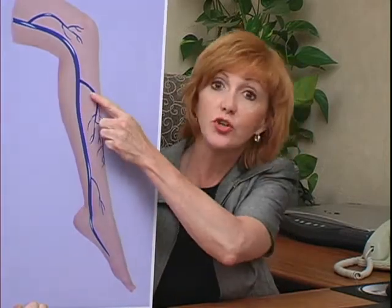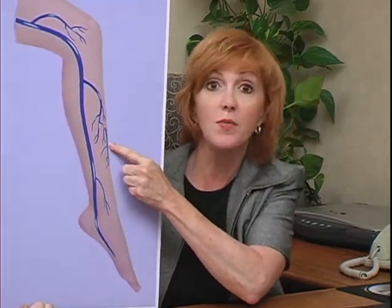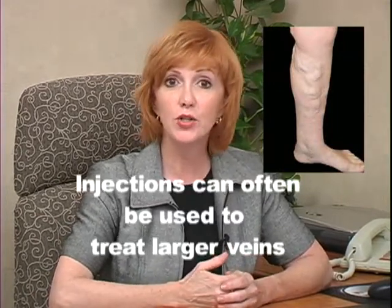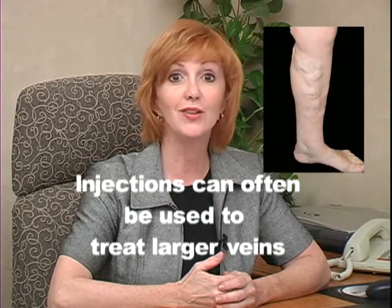Remember, the proper approach to treatment of all vein problems is to first treat the larger veins that feed into the smaller veins. This makes the treatment of the smaller veins more effective and more permanent. Patients with large visible varicose veins can be treated in a number of ways. It's possible to use injection sclerotherapy on larger varicose veins.